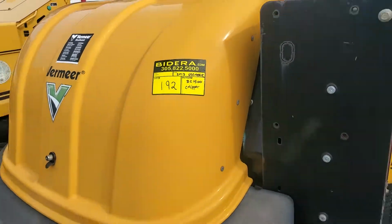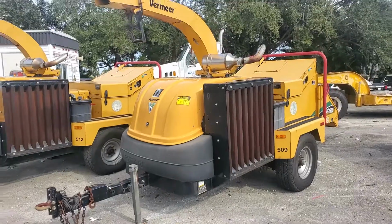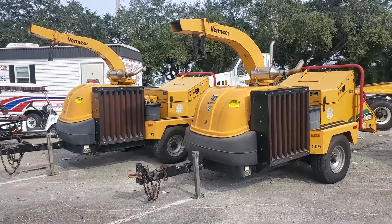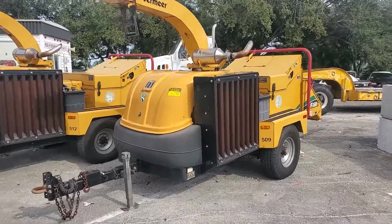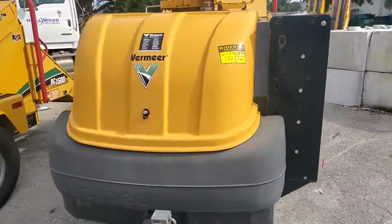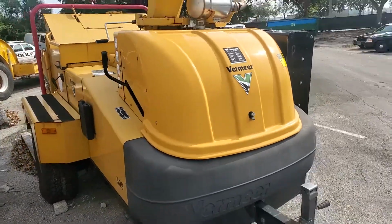192 is a 2013 Vermeer BC1500. These two units are brothers and sisters, but we're selling them separately. These units, I was told, were barely used. They have a Cummins engine. I'll show it to you. They really look great, no doubt.